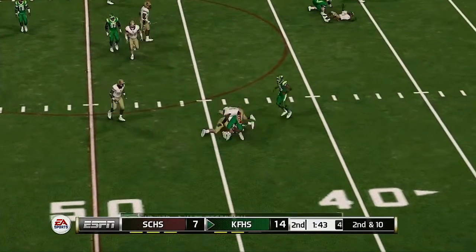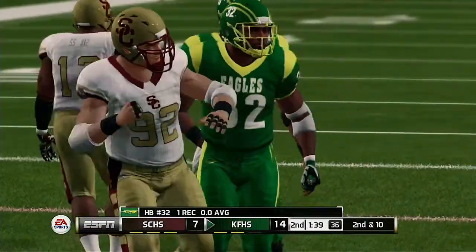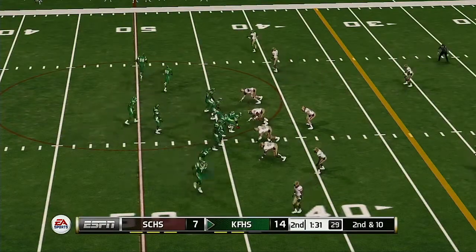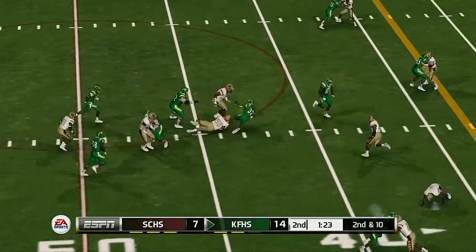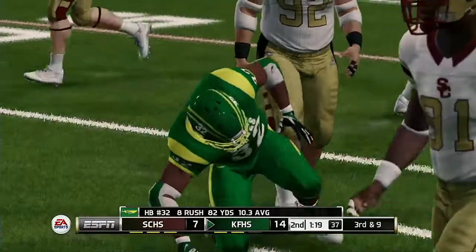Zips it to the back. They bring him down in the backfield. That play was going nowhere. Yeah, give a lot of credit to the defense here, recognizing pass and swarming to the receiver. From the 44-yard line, it's second down. He fights forward to about the 43. Maybe a yard on that draw play.